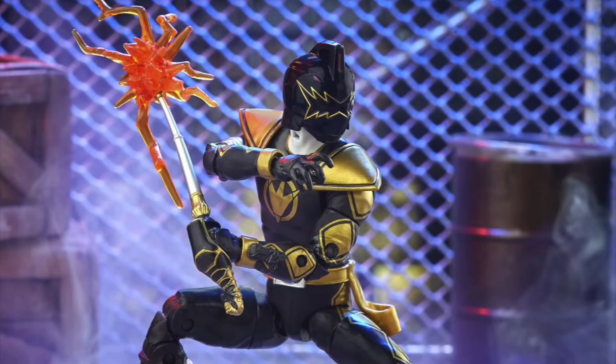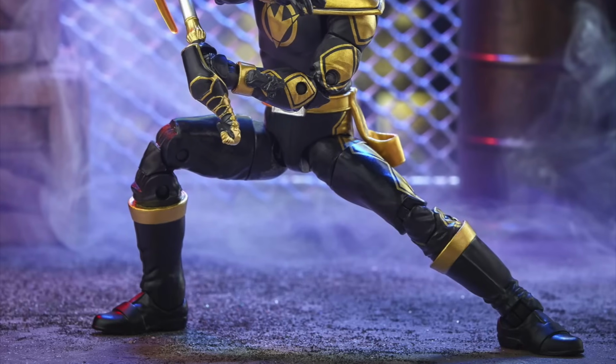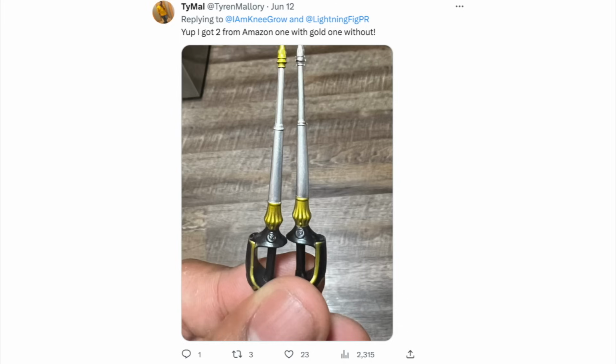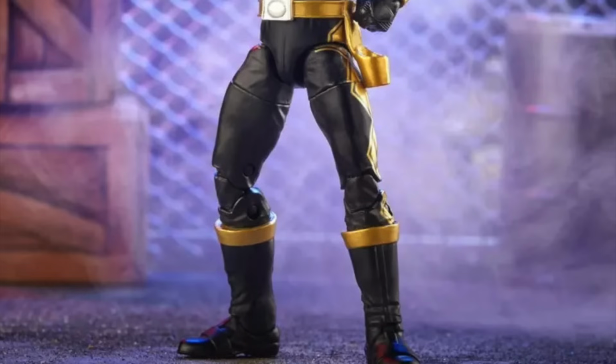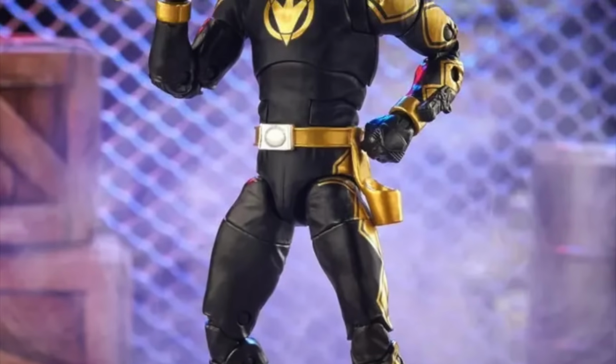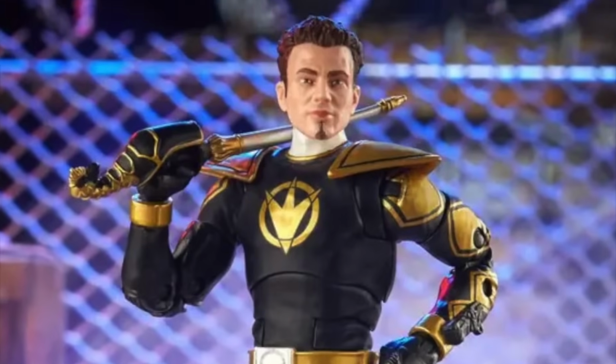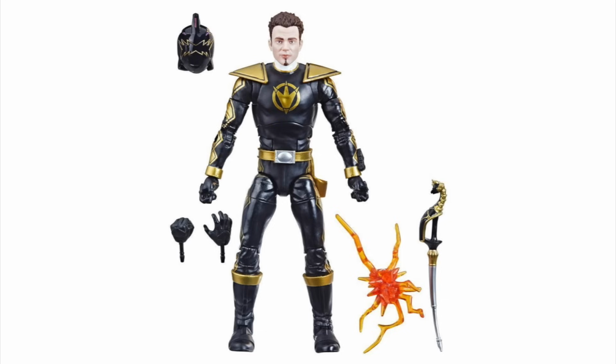I think the head sculpt wasn't the absolute best, but the paint applications on the Brachio staff were great, if yours actually came with a gold paint on the tip, and some of them did not. So if yours actually had that, it was really great. I really don't have any problems with this one. I think the head sculpt could have been improved a little bit more, but for my favorite version of Tommy, this is exactly what I would have expected a Lightning Collection one for him to have. My only personal wants would have been a little bit more of a personalized energy orb effect piece for his Brachio staff, but the one we have works just fine.